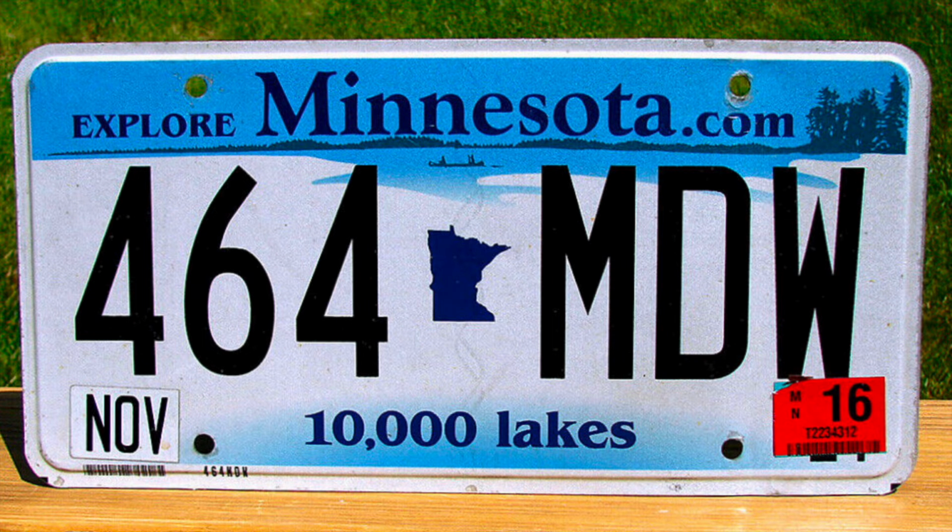Here we go with Minnesota, and my only complaint about this plate is that they put the website on the license plate. Like I said, I'm not a big fan of the website on the license plate, but if you're gonna put a website on a license plate, this is the way to do it. Because when you're looking at this plate from a distance, you don't see exploreminnesota.com. You just see Minnesota and then 10,000 lakes maybe, because the text for Minnesota is so much bigger than the explore and the .com. It stands out. So in that sense, it's good.